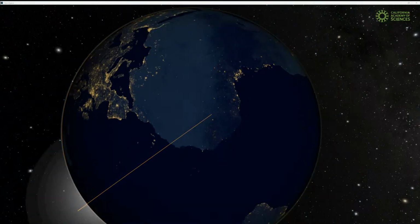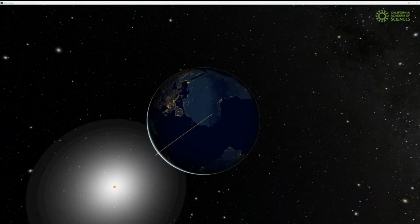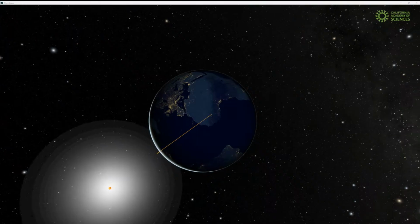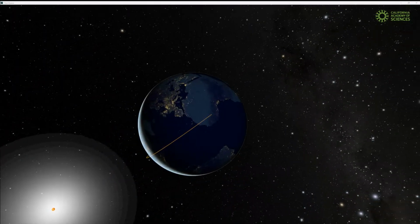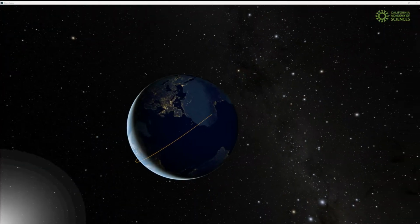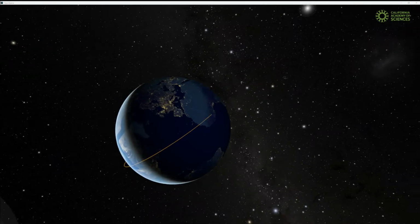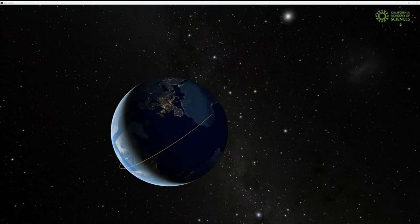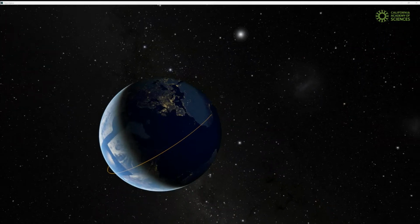As we zoom out from our Earth, it may look like the ISS is plunging towards Earth, but that's again because we are zooming out and the ISS is much, much smaller than our planet. In fact, it takes the astronauts only 90 minutes to orbit Earth once. So they're traveling quite quickly.